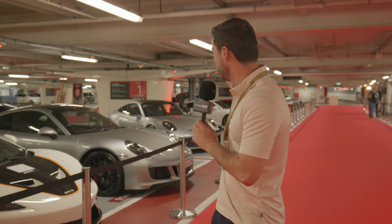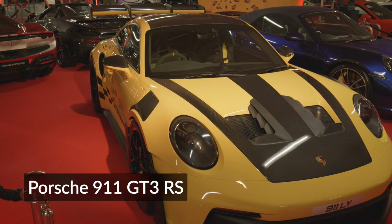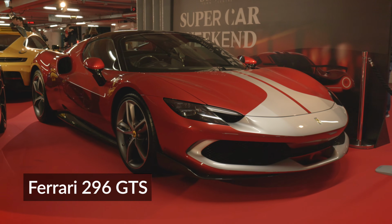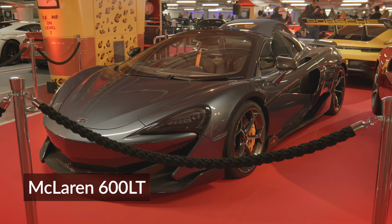And then you swing around here, you've got another R8 up there, some 911s, you've got a McLaren, another 911, and actually speaking of 911s, doing a bit of a circle, but this is the new GT3 RS, and whoa, it is so aggressive. Alright, so now on this back straight we have the Ferrari 296 GTS, and that's parked next to the McLaren 600 LT.